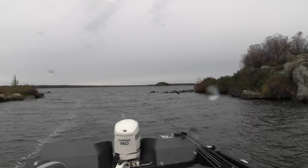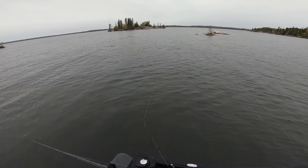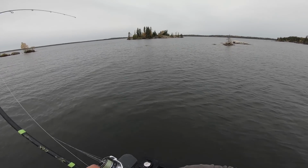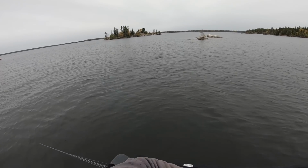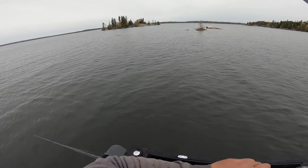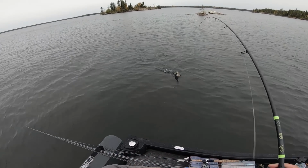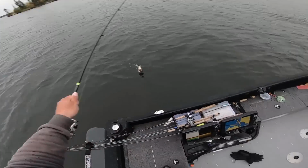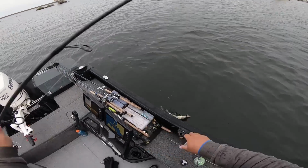Oh, it's raining. I gotta put my big camera away. Got him. Fish are on. Come on, baby. Trout or pike? Pike. Lots of pike in this lake, I tell you. Crazy amount of pike in this lake.